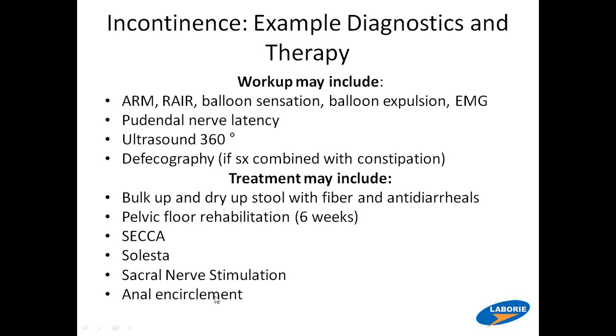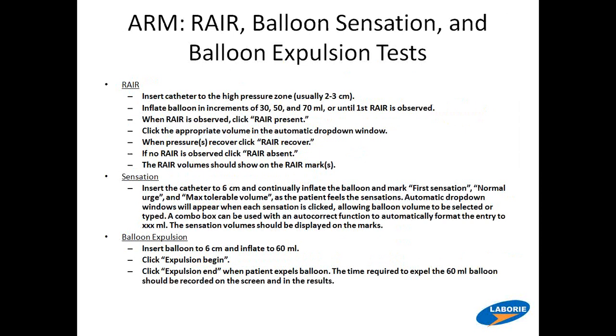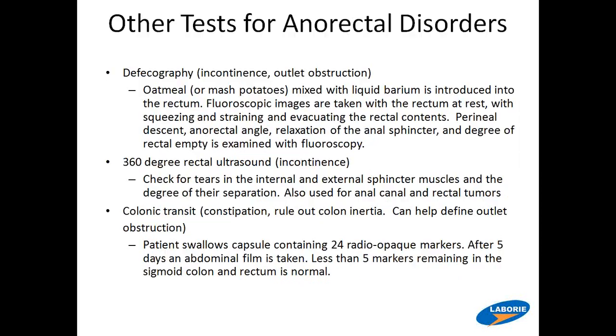Anal encirclement, we used to use Thiersch wires, but nobody uses them anymore. You actually do a wire to prevent incontinence in inoperable patients who had rectal prolapse. You used to be able to use a silicone band, but as far as I know, I've tried to get one, and they don't make them anymore. DuPont was making them, but they don't. There are other people working on that.